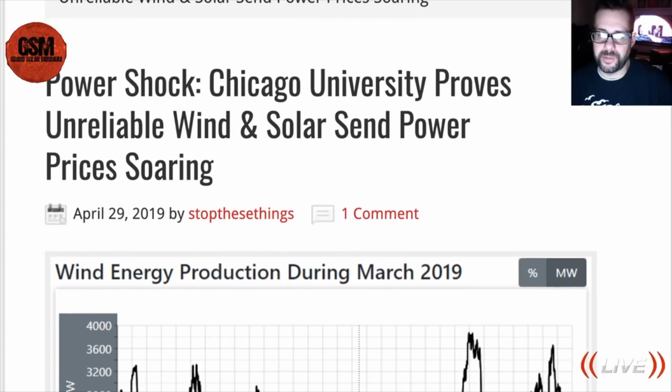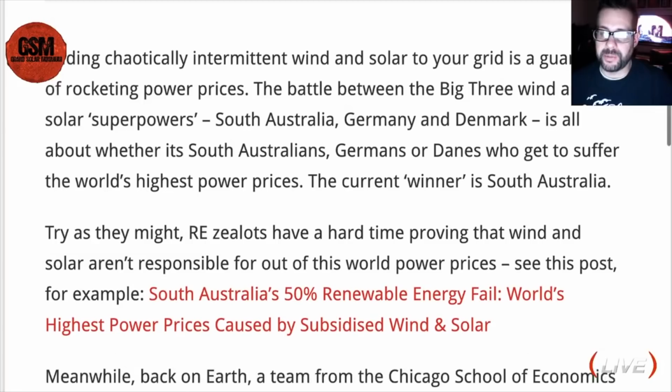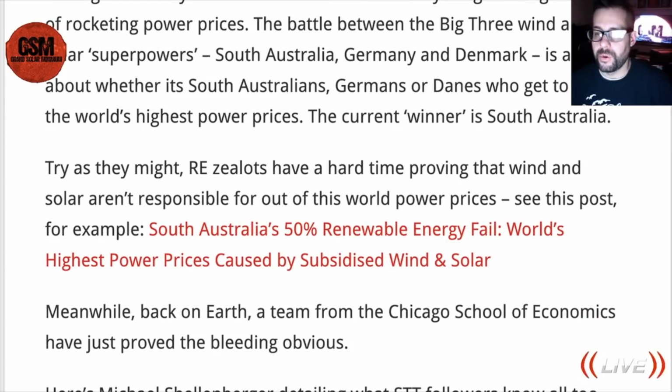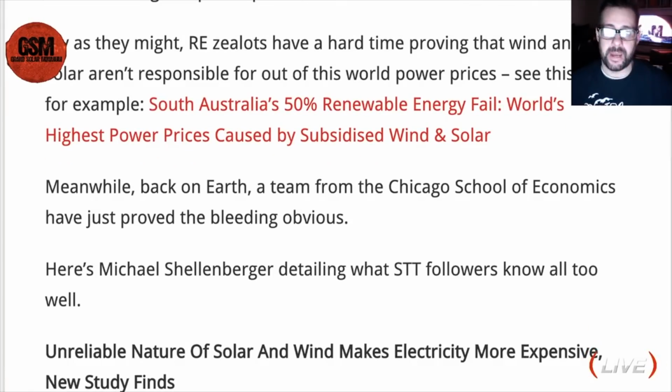Power Stock: Chicago University proves unreliable wind and solar send prices soaring. This is another article talking about the Chicago study. I think I briefly mentioned adding chaotically intermittent wind and solar to your grid is a guarantee of rocketing power prices. The battle between the big three wind and solar superpowers, South Australia, Germany, and Denmark, is all about whether it's South Australians, Germans, or Danes who get to suffer the world's highest power prices. The current winner is South Australia, and I have gotten many comments about how bad the energy crisis is in South Australia. RE zealots have a hard time proving that wind and solar work.